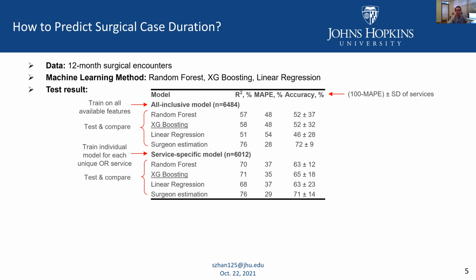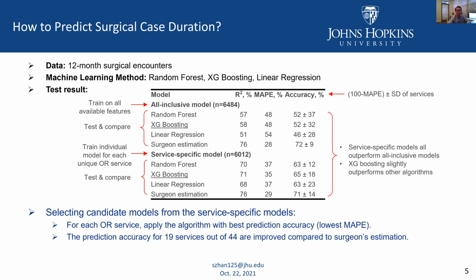For each model type, we applied 3 machine learning algorithms: random forest, XG boosting, and linear regression. Then we test the candidate models on the test set and compare the results with the surgeon's estimation. The evaluation metrics are R-squared, mean absolute percent error, and the accuracy. The conclusion here is that the service-specific models all perform better than all-inclusive models, and XG boosting slightly outperforms other algorithms. Then we select the candidate models to be deployed.